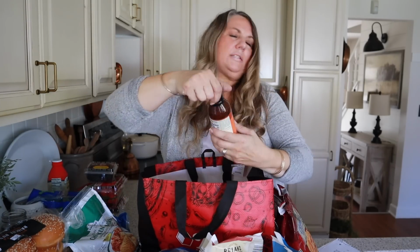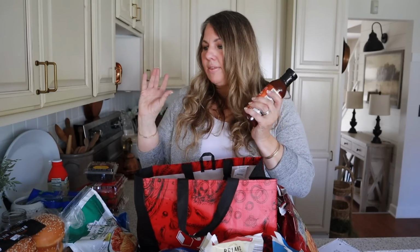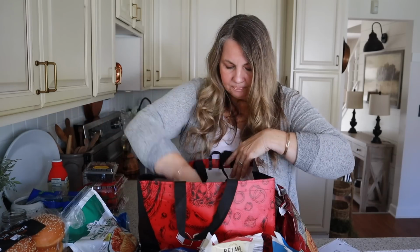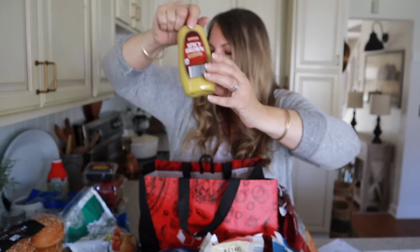I also got some of their orange chicken stir-fry sauce because this is so easy to have on hand too, because you can take some chicken, chop it up, dredge it with some cornstarch and flour, a little bit of salt and pepper, and then fry that up. Take that orange stir-fry sauce, another super easy weeknight meal. Serve it with some rice and the broccoli. I mean, easy peasy.